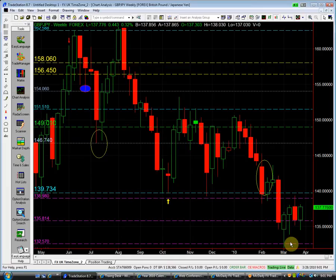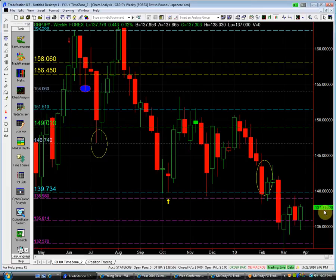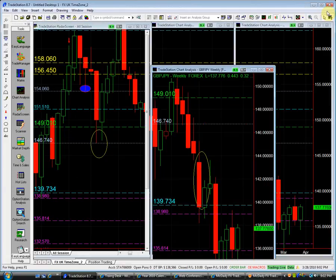Our original buy signal is the 137.07, and here we have another buy signal at 138.05. You see that? 138.05. We closed the week at 137.77. So even on a weekly chart, our buy is 138.05. So we're just 25 pips on a major buy signal on a weekly chart.